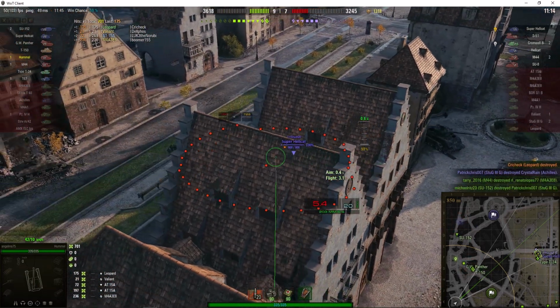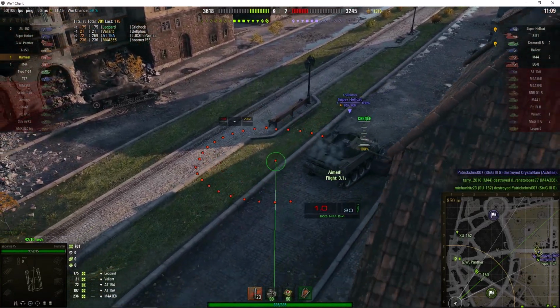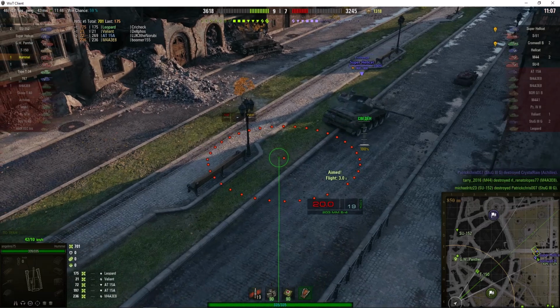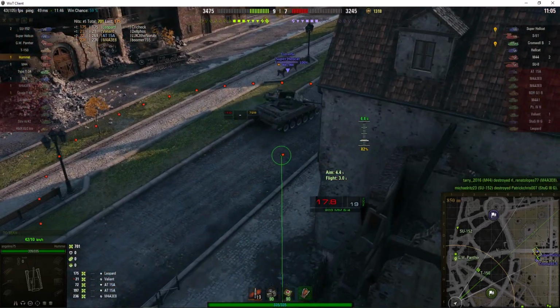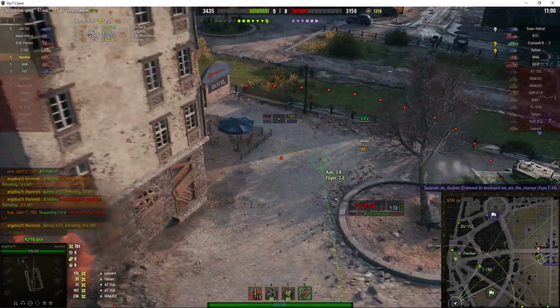Oh, that guy's just died. That was the M4A3E8 that she hit earlier in the game. She's going for the Super Hellcat now. Rounds out. Oh, he pulled away just... So he's avoided that shot. Happens to me all the time when I do that.